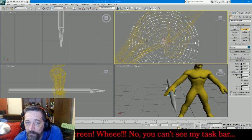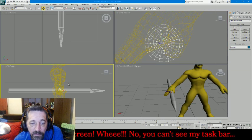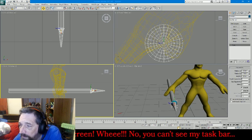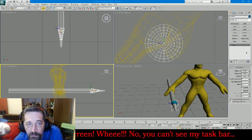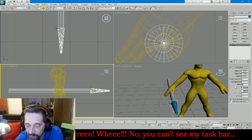And this cone will be what the whole spear will be attached to. Now, I've got to move it forward there. And now I'm making the height a lot higher. So it's, yeah, like that. I'm going to drop the height segments to 1. But I'm going to increase the cap to 2 and the sides down to 12.